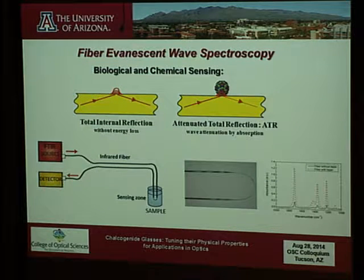Okay, so that brings me to another type of application of these glasses, which is fiber evanescent wave spectroscopy, which is essentially detecting all kinds of biomolecules or chemical molecules using vibrational spectroscopy and by direct contact this time.